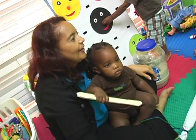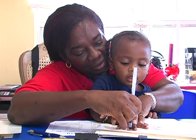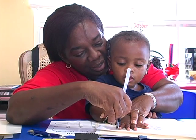First, I'd like to explain the difference between speech and language. Speech refers to the sounds that are made when we're talking, and language can be broken down into two different areas, which is receptive and expressive. Receptive is what your child would understand, and expressive is what your child says.